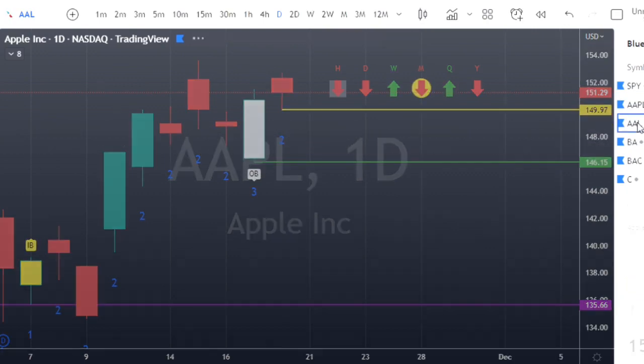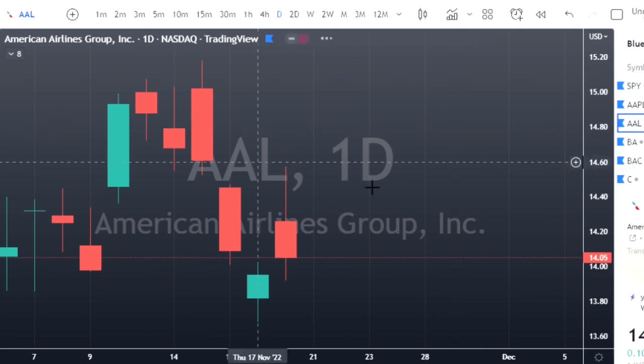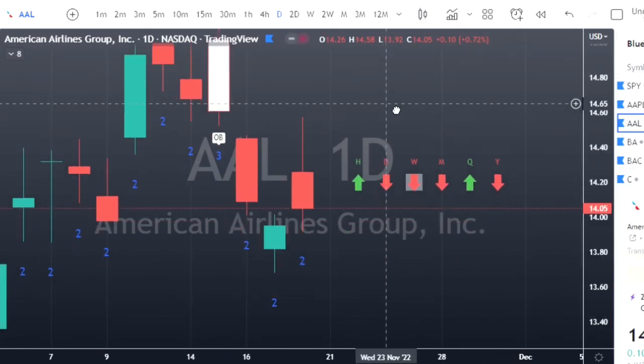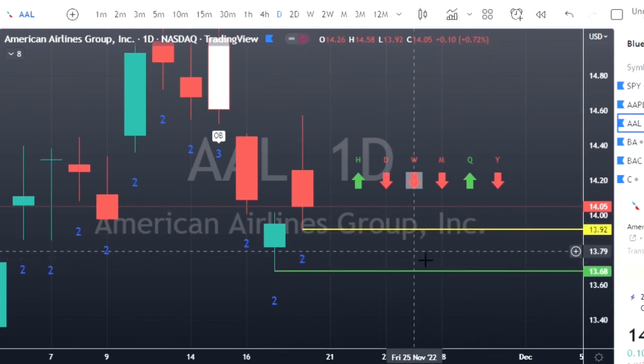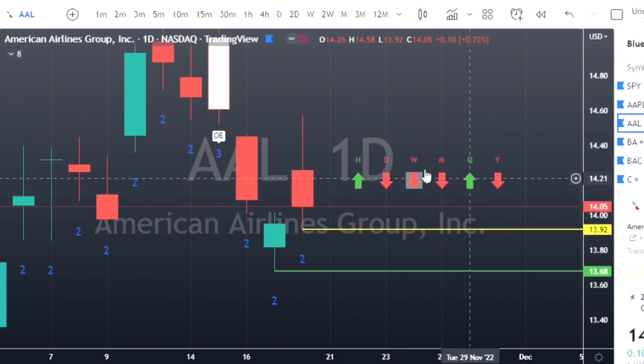We'll move on to AAL. It's American Airlines. So AAL has a 2-up that finished red. We can look for puts on AAL at $13.92. First target at $13.68. And if we do that, that would push this time frame continuity to the downside outside of that quarterly chart.